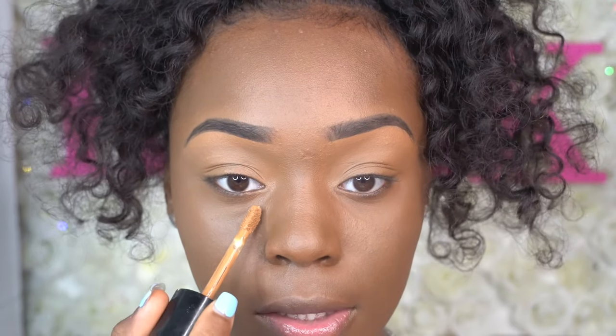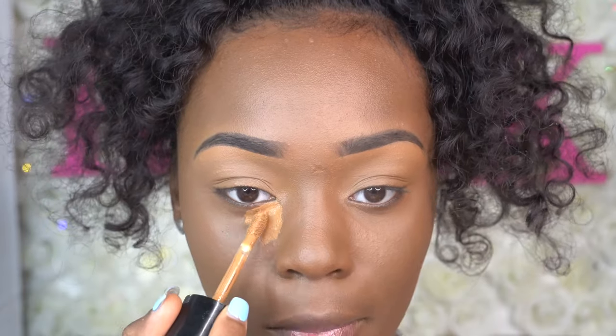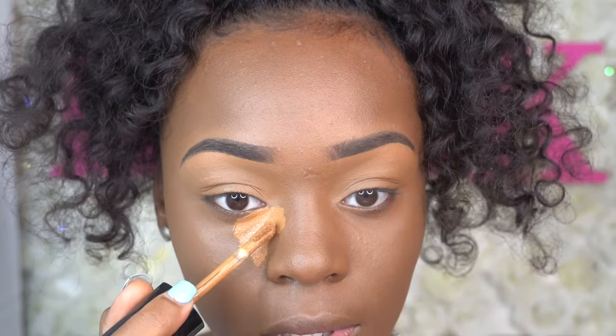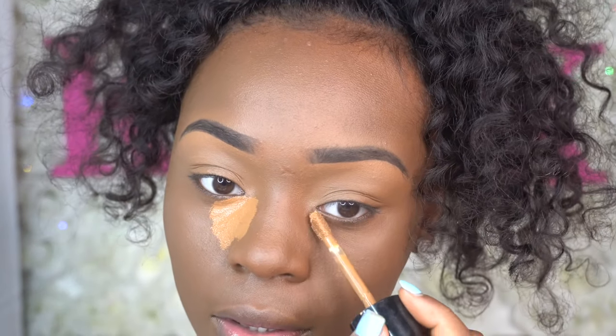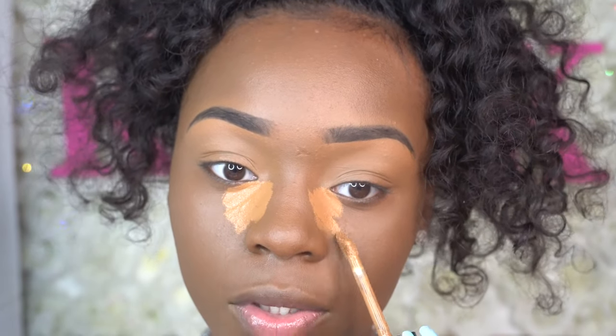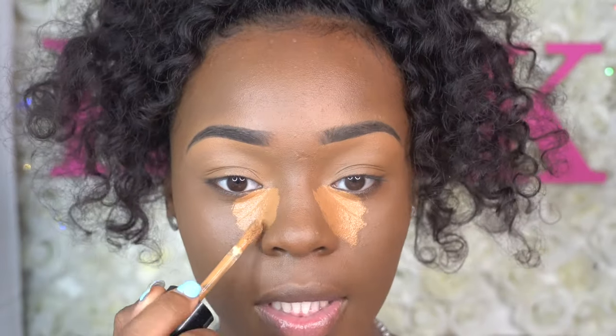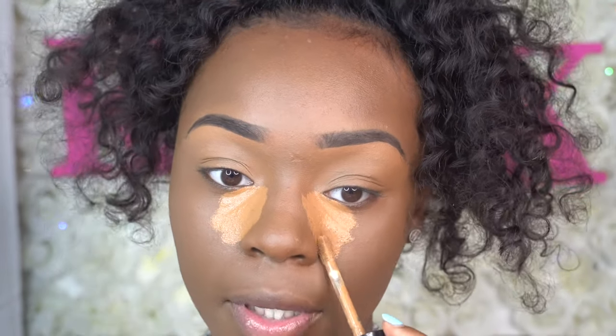Okay, so after my foundation, I'll take my concealer and I'm going to use my Too Faced Multi-Sculpting Concealer. I think I'm Chestnut. I'm just going to apply it directly underneath my eyes, a little bit on my nose. I'm going to let it sit a little bit as well. I'm going to let it get tacky and then I'm going to blend it out. I think I'm going to take a little bit of the Tarte as well and put it over.